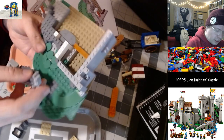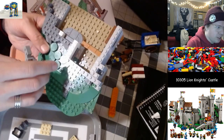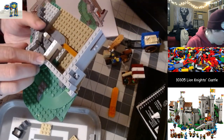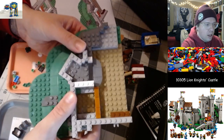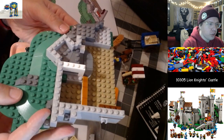Alright, let's see here. Okay, interesting. So we're going to hinge across this gap. So these tiles, let's see here. These other ones sit right here. Oh, wow. Wow! Wow, look at that. So cool to create this angle.